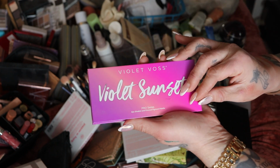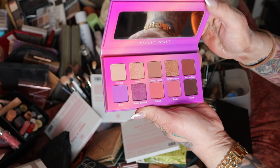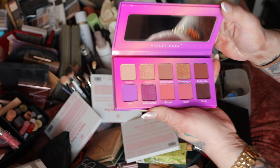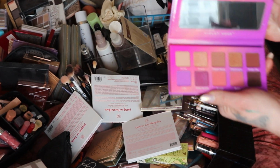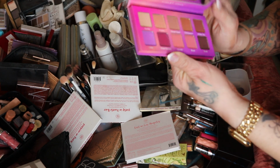Okay, Violet Voss. I have multiple Violet Voss palettes. Some are better than others. Violet Sunset. This came in like a BoxyCharm or something. I don't like the color story. I don't care about it at all. It does nothing for me, so that's a donate.